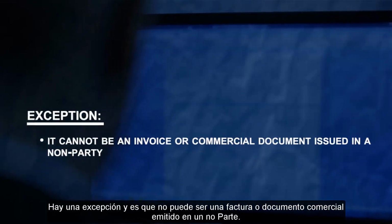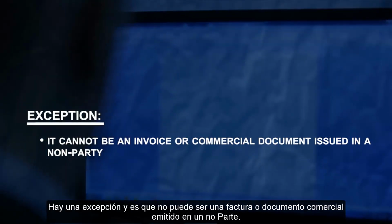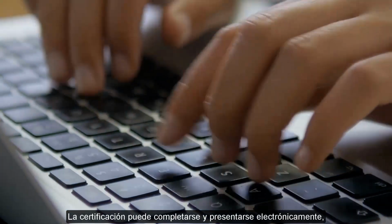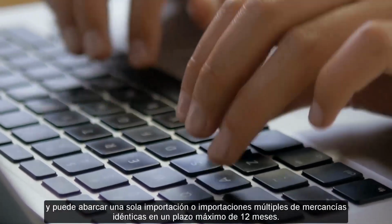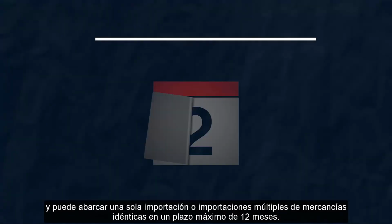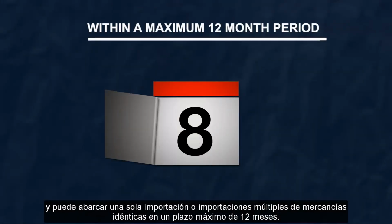There is one exception, and that is it cannot be an invoice or commercial document issued in a non-party. The certification may be completed and submitted electronically, and it may cover a single importation or multiple importations of identical goods within a maximum 12-month period.